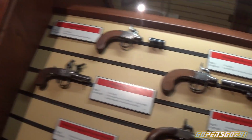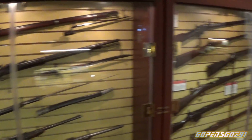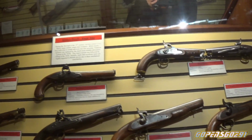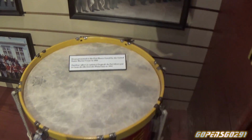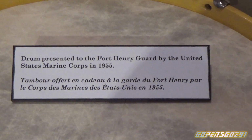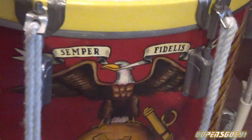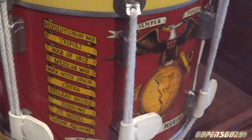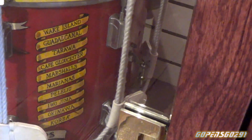Spring activated bayonet. Never heard of a pistol with a bayonet before. This one's like this one. Okay. Now, what was I saying about you Yankees? There we go. Thank you so much. See? Isn't that nice? Nice looking drum. All the battles the U.S. had fought. Nice.